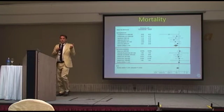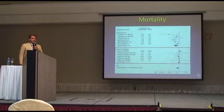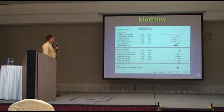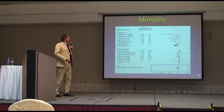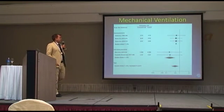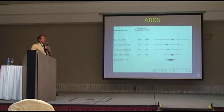Nevertheless, they pooled all of these, even though that doesn't make complete sense to me, because we've shown that for different patient populations, there's a different effect. But they found that there was a benefit. And so they also looked at mechanical ventilation, and here you can see pooling the trials that included patients that had mechanical ventilation as a benefit, and also in the setting of ARDS there's a benefit.